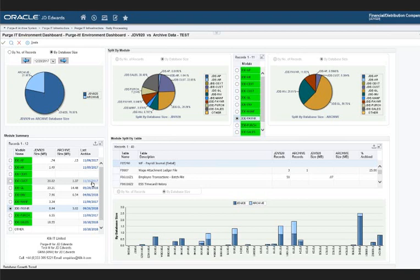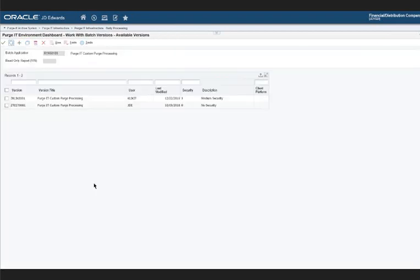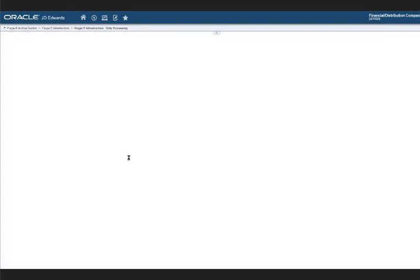And from our perspective, when we go off and run the purge and archive routines, we can click on one of those links and it will just take us straight across to the actual purge and archive routine again. So we can go off and resubmit the job.